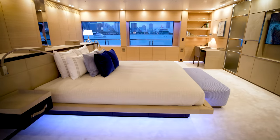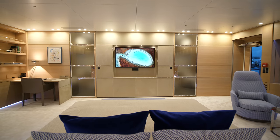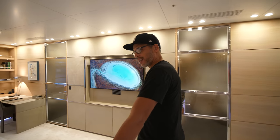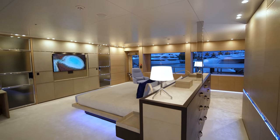His and her bathroom up forward, and as you can see, great vantage from the bed, looking out over the foredeck. Almost a 180 degree view as well. Forward facing windows out onto the foredeck in the bathrooms as well. I love it. So great spot. King size bed, I would say this is a California king. Screen TV. Hers. His.